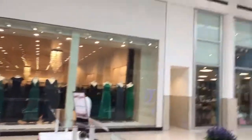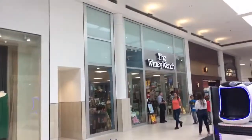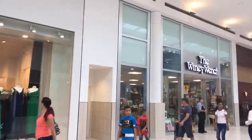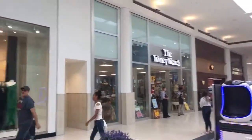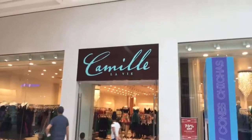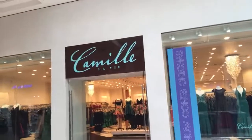Yeah. So, what's that there? The Wine Wrench looks to me like they're giving out free wine samples. It would be interesting to figure out how they determine if you have to show your ID to get a sample. Because obviously you have kids that look older than they actually are, you know?